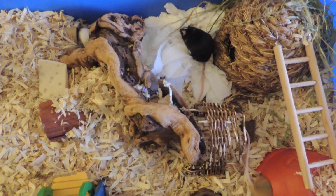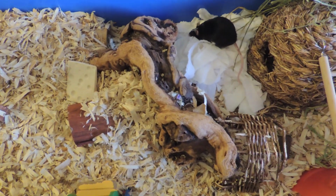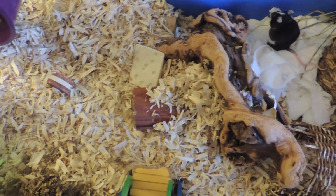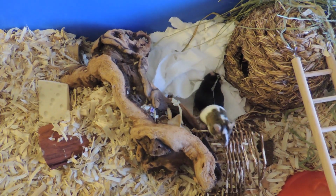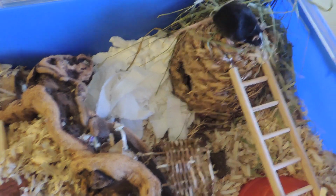So basically a little bit of their backstory. I found these guys on Kijiji. I was just looking through Kijiji, actually looking at guinea pigs specifically to see if there was any that I was interested in for Pebbles. And I came across these guys. They were 4 sisters. They were bought from PetSmart in July of 2015. And I assume they were all pretty young at that age.